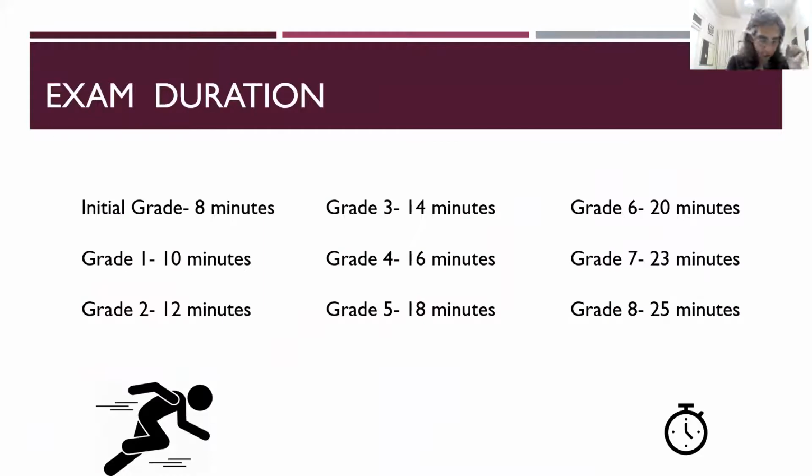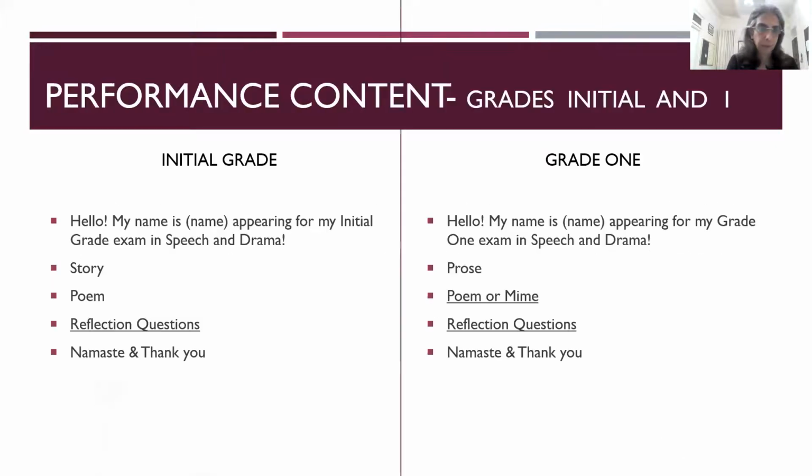For the initial graders, the exam goes on for about 8 minutes, and for the first graders, it's about 10 minutes. Some of the children have been calling in to say, our recordings are 5.5, 6 minutes, 5 minutes. It doesn't matter. As long as it stays within the time limit of 8 minutes for grade initial and 10 minutes for grade 1, there is absolutely no problem.